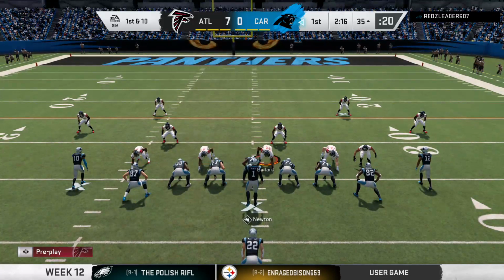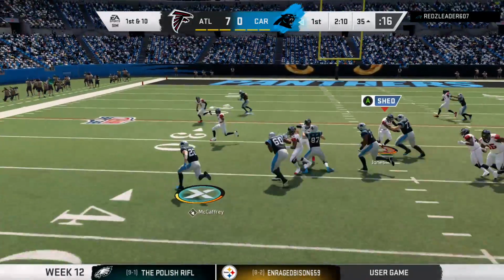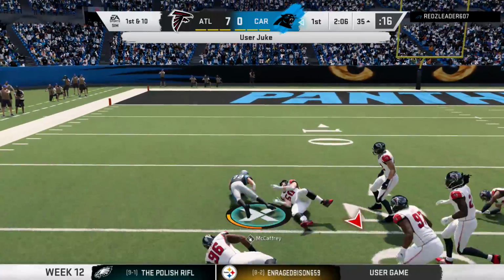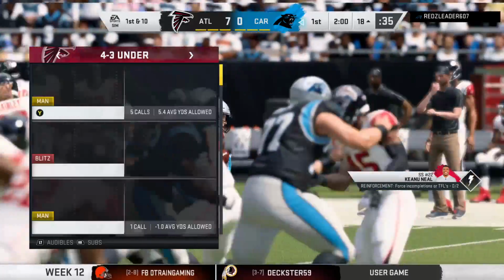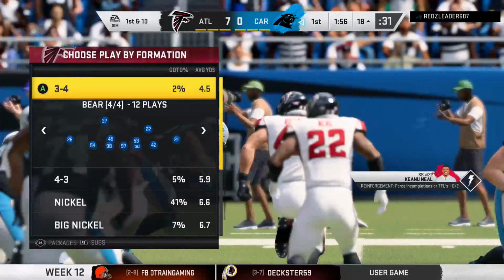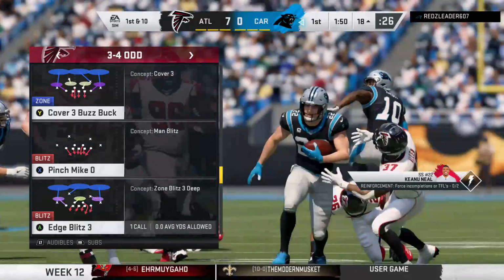Ball up to the 35 now as they come up on 1st and 10. Here we go. Newton going to hand it off to McCaffrey. And inside the 20 before he's brought down. It's a Panthers first down, 17 yards on the play. They're making it look easy out there. Another first down. So far on this drive, let me do this little bit of math here. 4 plays, 3 first downs. That's a pretty good recipe for success.